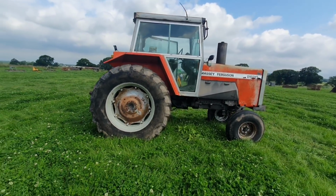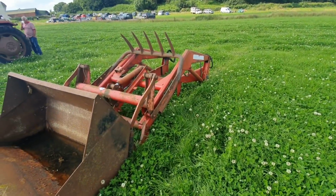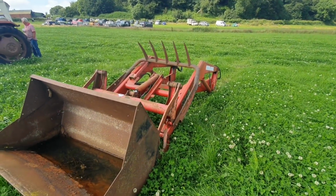Yeah, okay, see what else we've got. Massey 80 loader. The weird sort of abusive looking attachment to be fair.